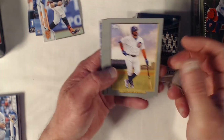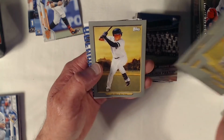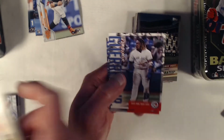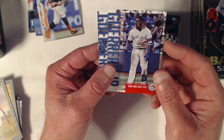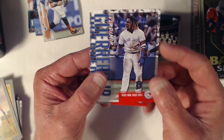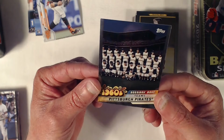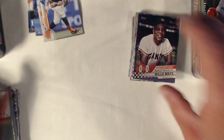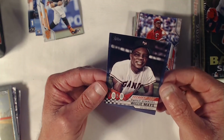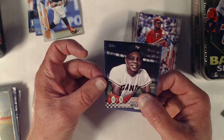Check out our Turkey Reds. Schwarber. Moncada. Springer. Hader. And your Salah. And our two Vladdies, Homer Sweet Home, and Right Man, Right Spot. And our Decades Best, Pittsburgh Pirates Chrome, Turkey Red Chrome, Kane, not the best name. And we got this nice insert, Decade's Best Award Winners, Willie Mays. Nice.